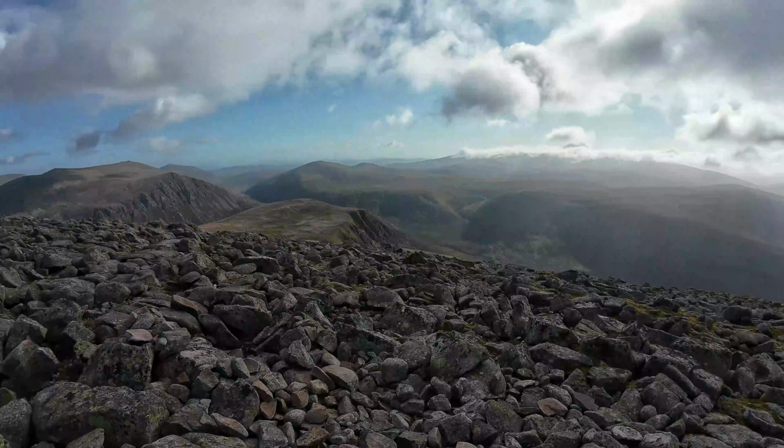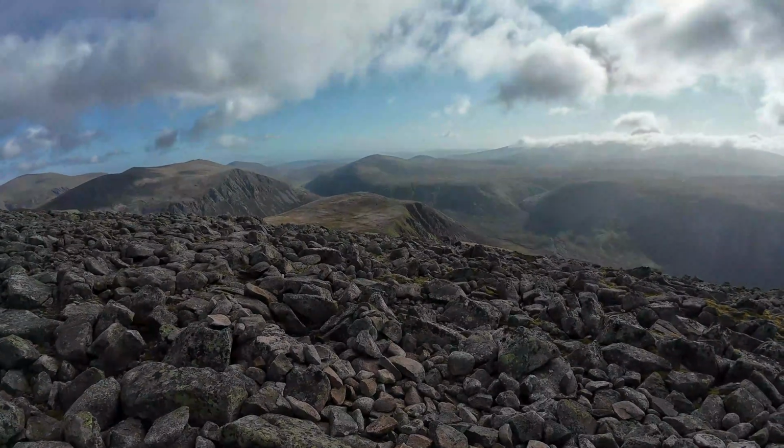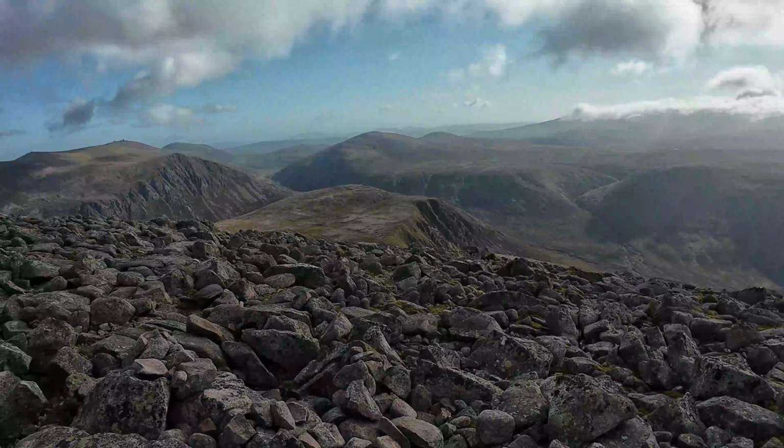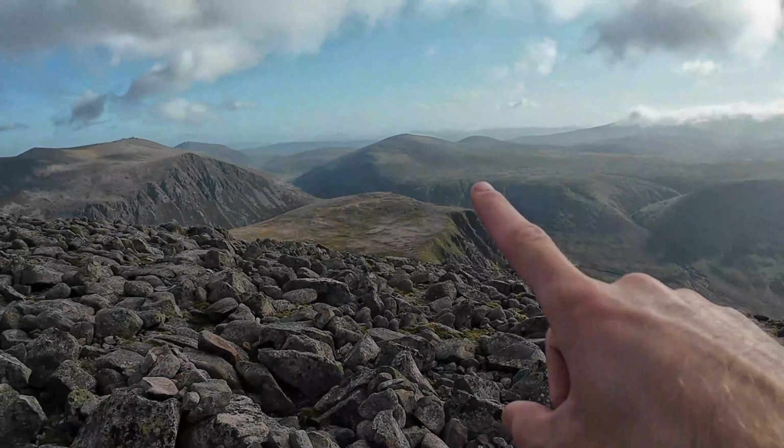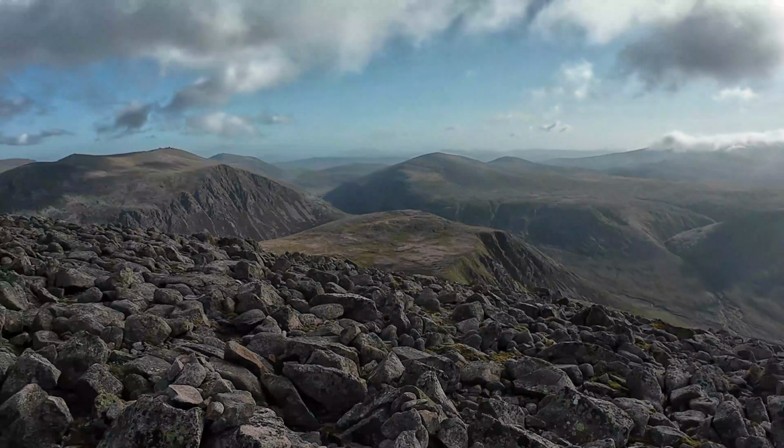What I'll do is I'll take my glove off, it might be a wee bit shaky. And I'm going to zoom in a wee bit. There we go. That is Beinn a' Chaorainn, that was Munro number 2, where I said I was very angry with the weather.